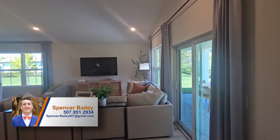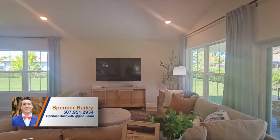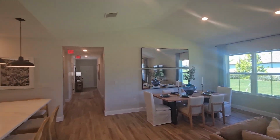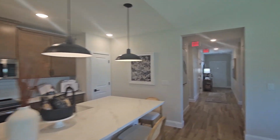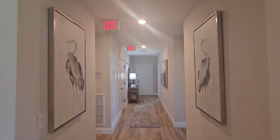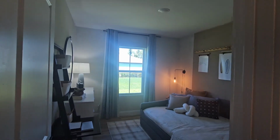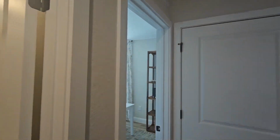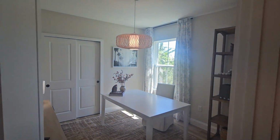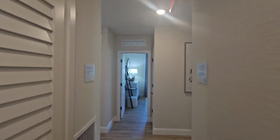All right, this is going to have a nice covered patio out back with nice brick pavers. You have a really nice open floor plan here and a really good looking kitchen. All right, so you're gonna have your master over there. You're going to have your 1-bedroom over here with your closet, and then another bedroom over here with its own closet, a little bathroom right there. Now let's get into the mother-in-law suite.